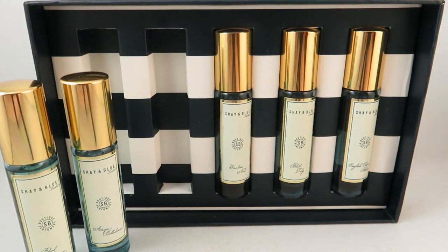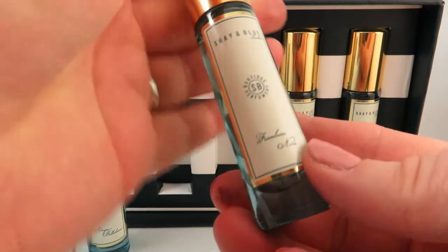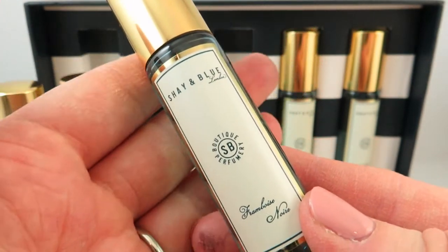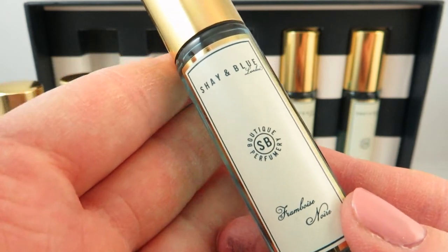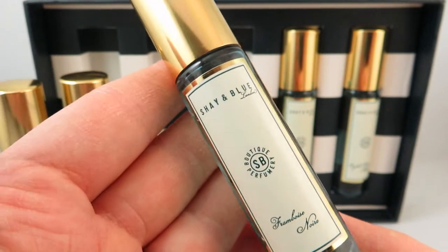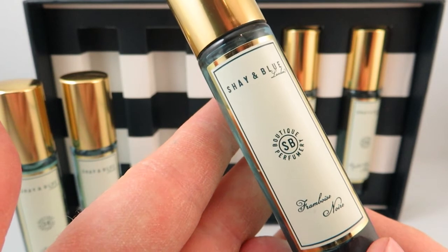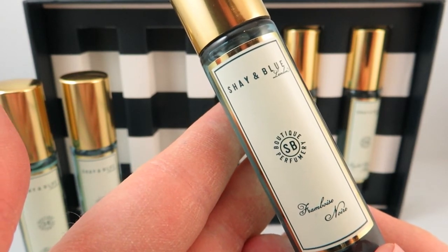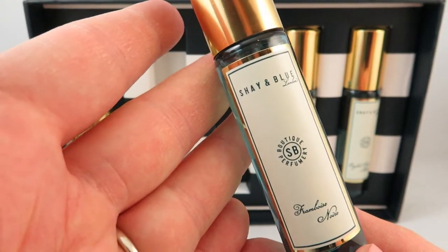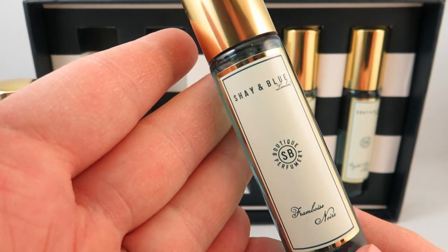The next one is Framboise Noir, which is raspberry black or black raspberry. So this one has also won awards, and it's kind of nice because on the Shay Blue website they go over the different awards each of these has won, and it won Best Autumn Winter 2015 fragrance from Vogue. It was released in 2015, and it's got black raspberries, forest berries, iris, oud, and woods.